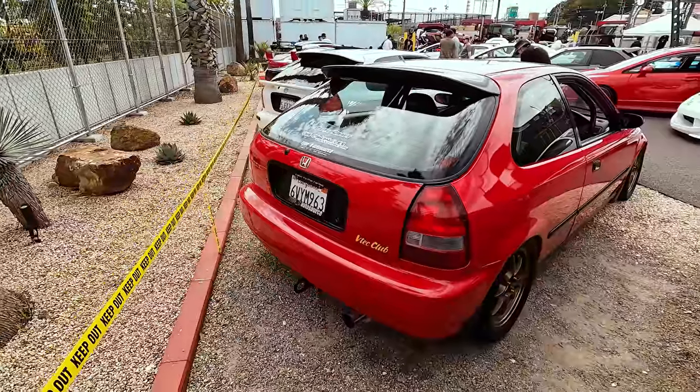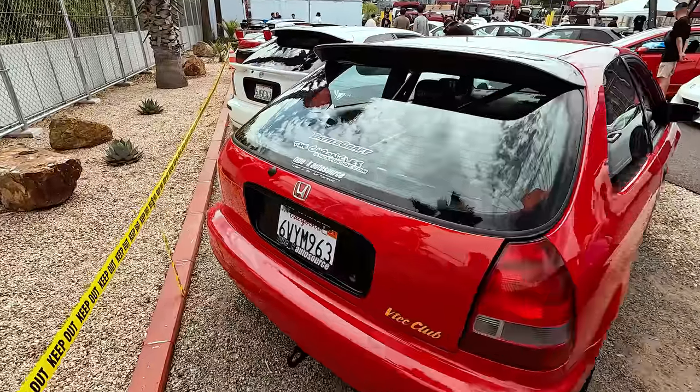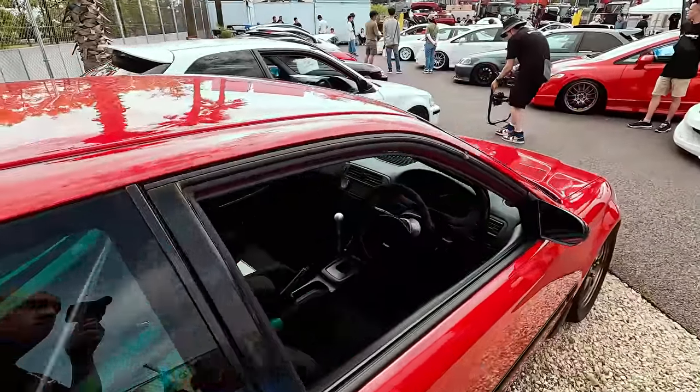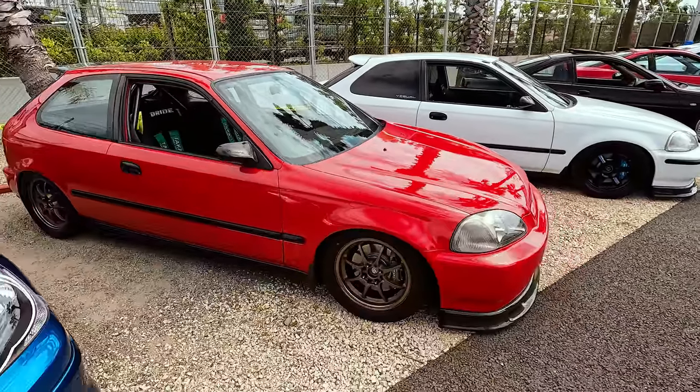Spoon exhaust. The VTEC Club sticker. Chronicle sticker. The best of the best on this car. Very nice. This is definitely a car you would see roaming around the streets of Southern California.